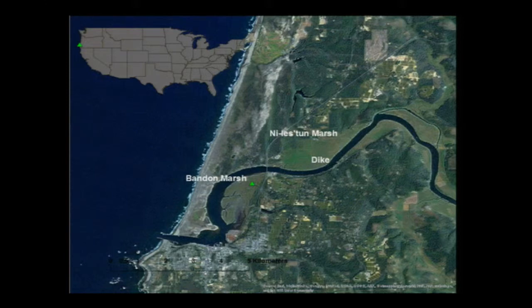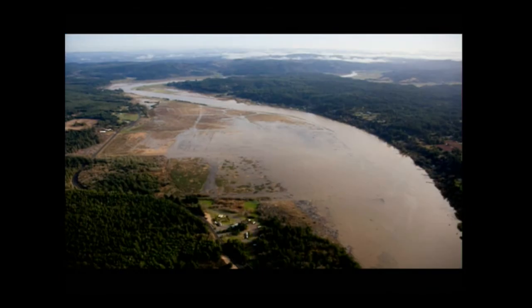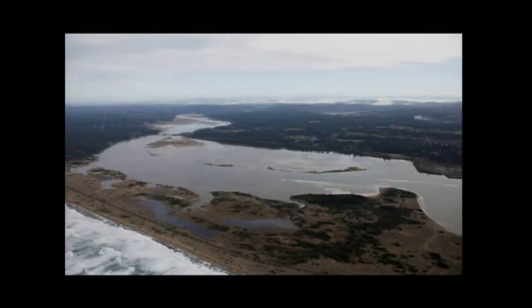So we went down to the Coquille estuary, and there's the Nelleston Marsh and the Bandon Marsh. And here is Nelleston prior to dike removal, and then this is within a few days after dike removal. And again, to my point about rapid sea level rise, this is a significant tide, but the entire area is not underwater. So the entire estuary, even though it's been restored, isn't flooding the whole thing every day, just like every other estuary. Here's the reference marsh, Bandon, under another pretty significant tide.